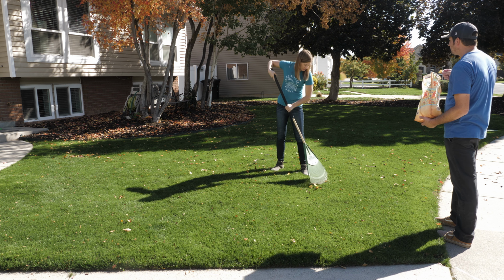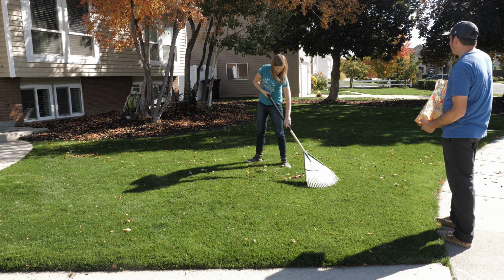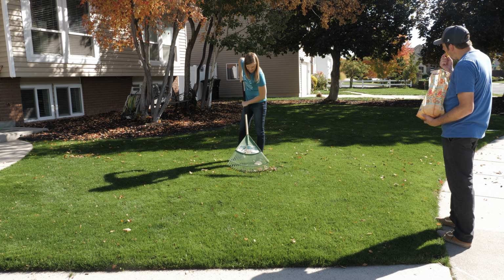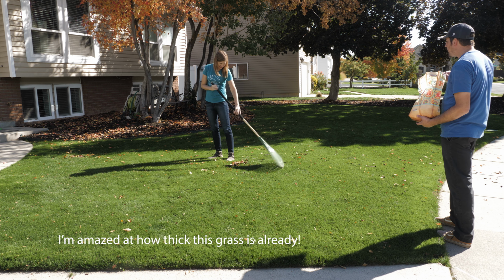Did it save you time to blow them out of the... I think it looks better. I'm amazed at how thick this grass is already.